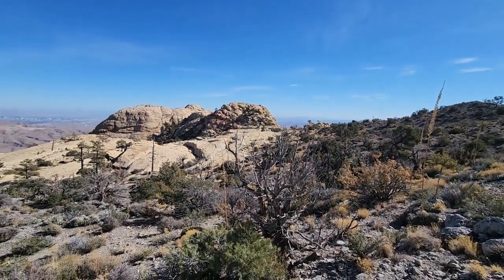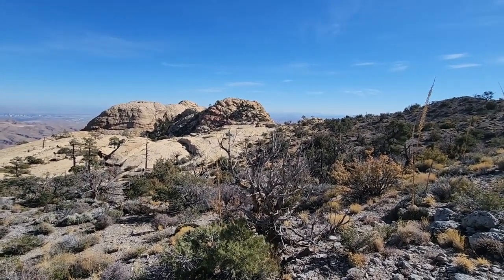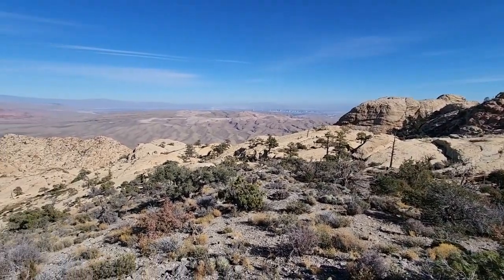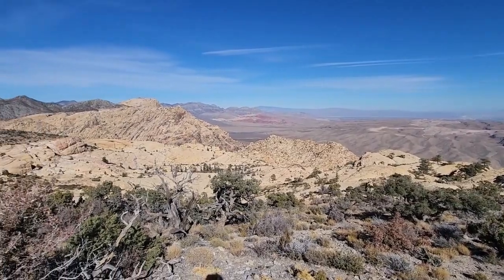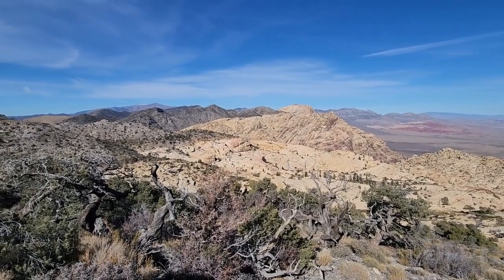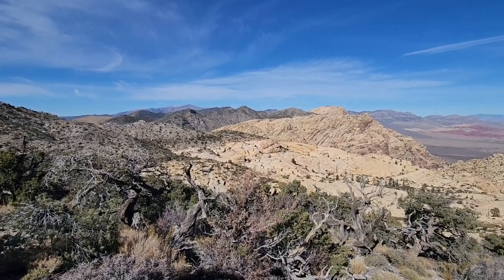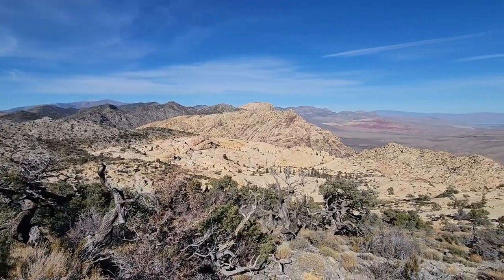You can see where the sandstone begins. That's the famous Keystone Thrust. The escarpment is on the far side, on the sandstone side, and the limestone Rainbow Mountains Upper Crest Ridgeline is on this side. It's the west side, the sandstone on the east side. And you can see a distinctive line there. Keystone Thrust Fault System.